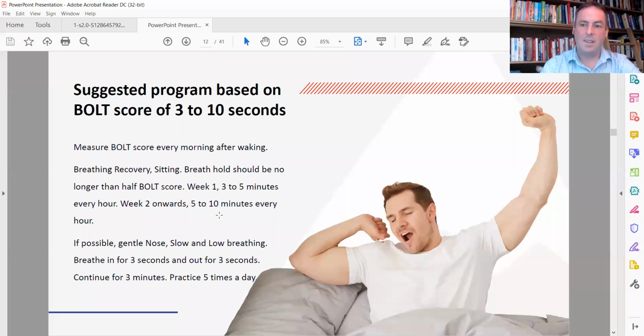And remember what we said at the start. Once you finish the session, you should feel that you have enough energy to do that session again. In other words, don't push yourself to the limit. Week 2 onwards, practice 5 to 10 minutes every hour. And again, I've left it quite open-ended here so that you can choose depending on how you're feeling at that time. If possible, gentle nose, slow and low breathing. It's really important.